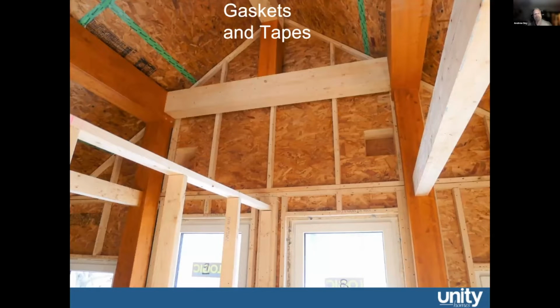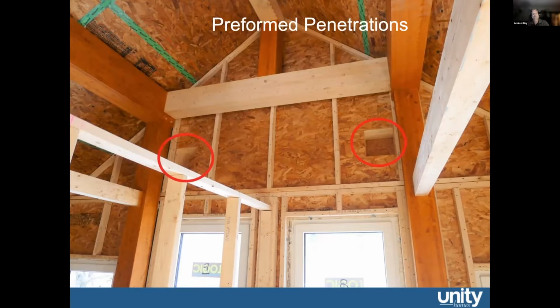Many of our homes have vaulted roofs that are created by insulated roof panels. This is a trad style home that has some timbers in it. You can see the taping of the seams there on that inner skin. And those two penetrations were preformed in the shop.